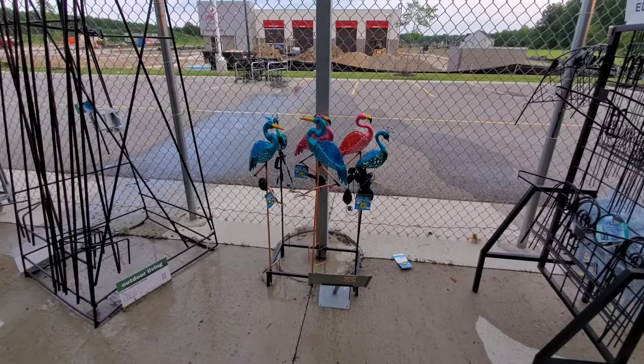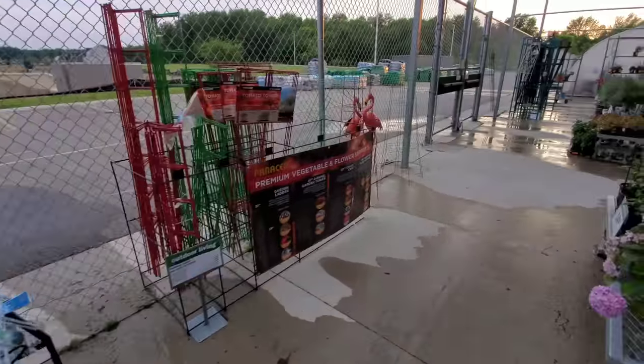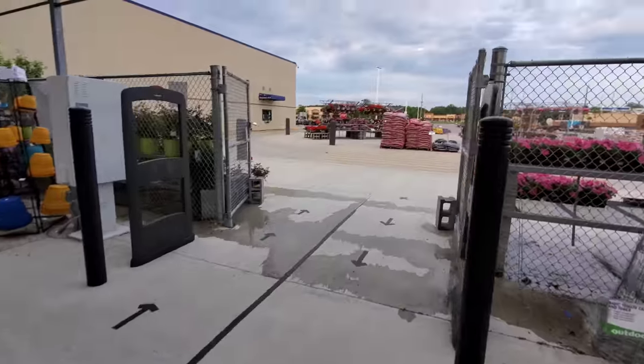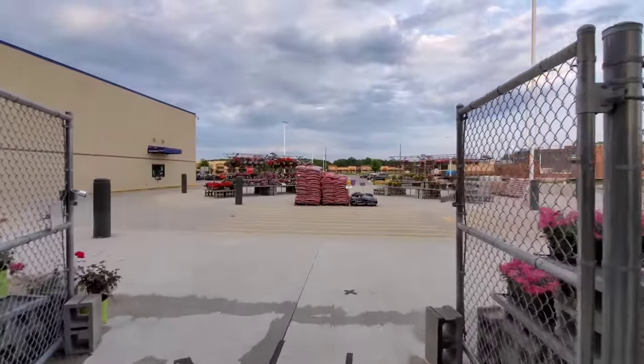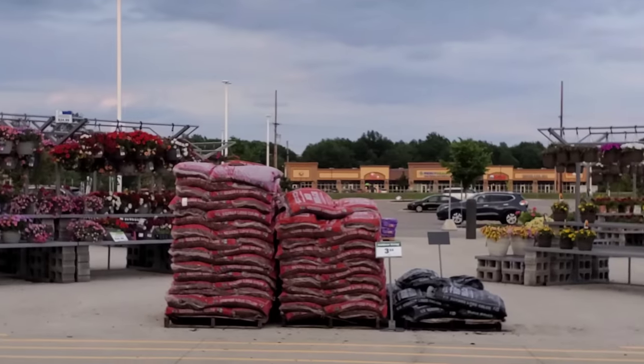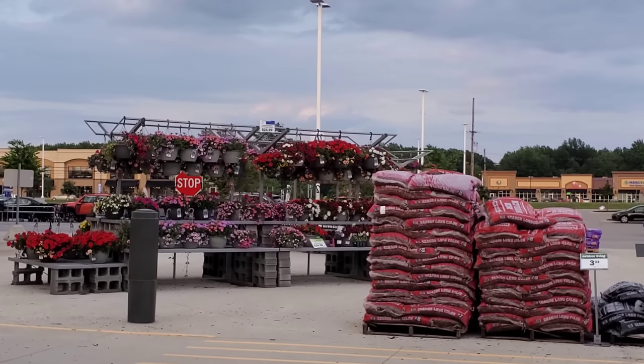The little peacocks, flamingos, and then they got a couple bigger flamingos over here. I'm not going to walk out here because I have things in my hand, but they even have more flowers out here that you can buy. They have plenty to look at. And a stop sign.